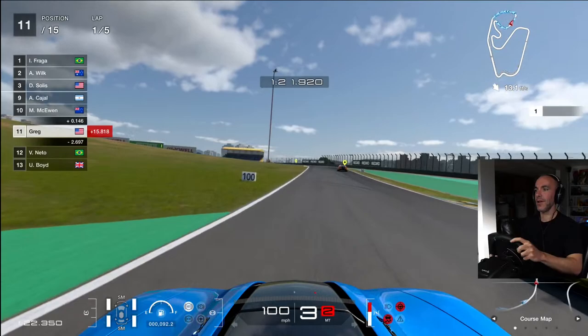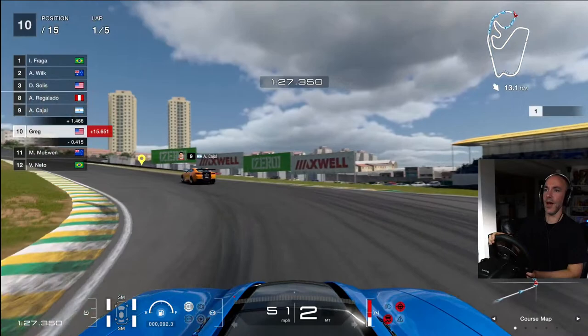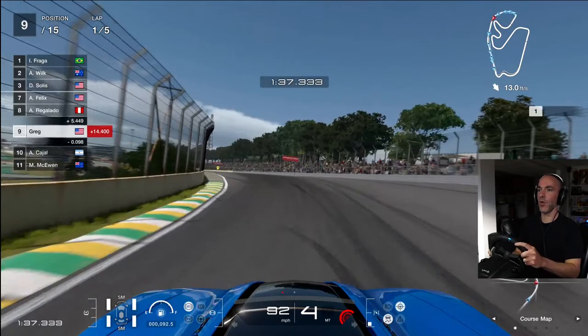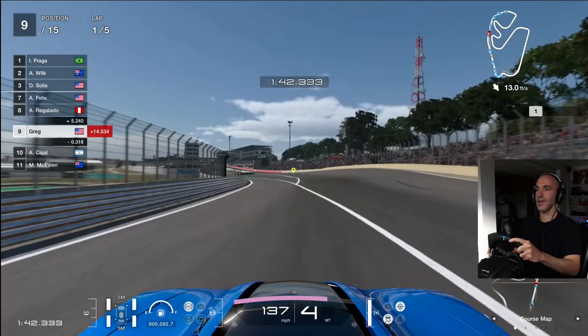Oh, got it. Slightly squirrely there. 9th place up ahead of me. Every position I take is points. This is a tournament, essentially, so I'm trying to get first place in this. Oh, I wasn't sure where to go there. That was a little scary.